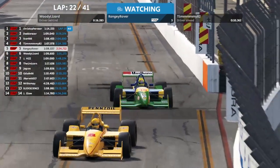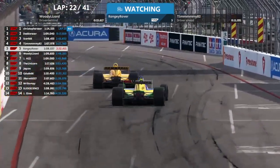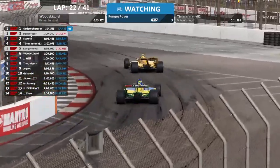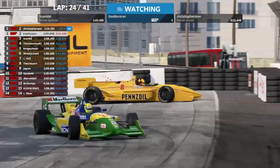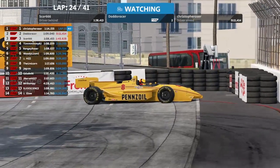See, Rangy Rover is actually catching and wanting to pass Dado Racer, who's in second position. Dado is actually going fairly slow. I think he will be finding himself getting into pit lane. He's probably in communication. Oh, Dado in the final corner.